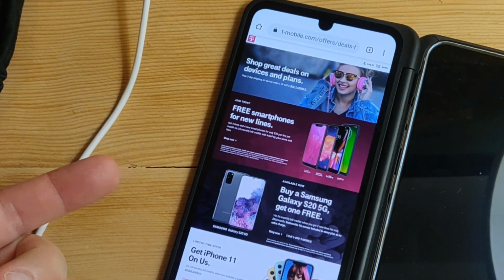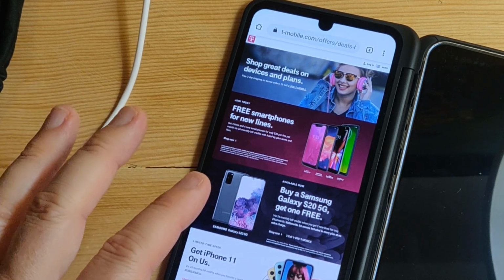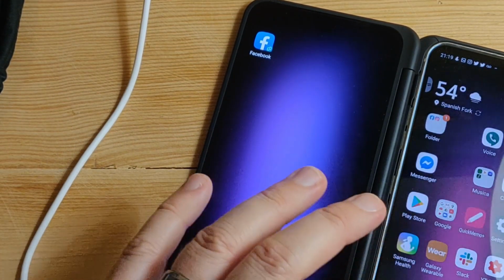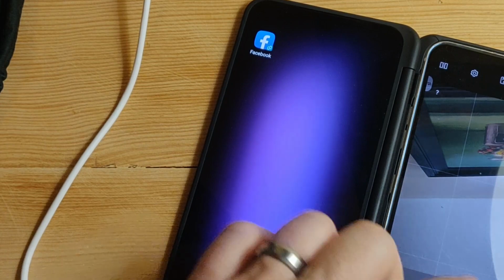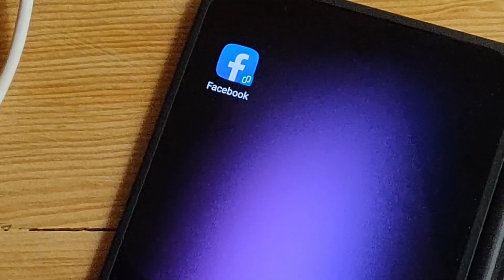All right, number 10, ASMR recording has been amazing, and it's great to just leave my lavalier mic at home. So let me show you an example of that. I'm going to open up the camera, go to video, and then go right here to this microphone button, and I'll zoom in so you can see.